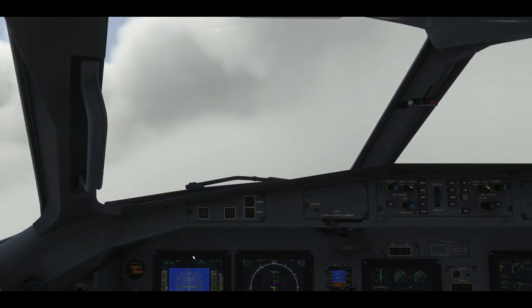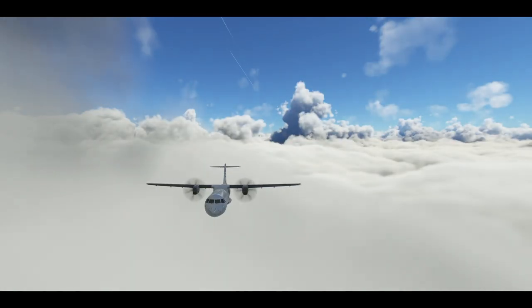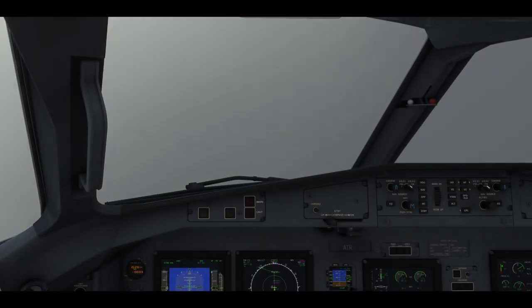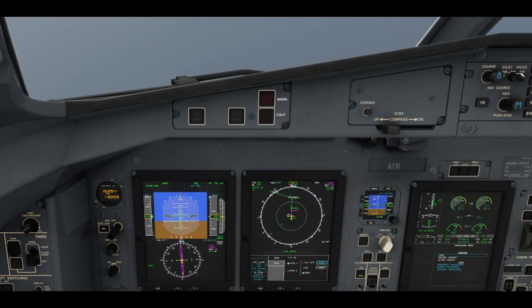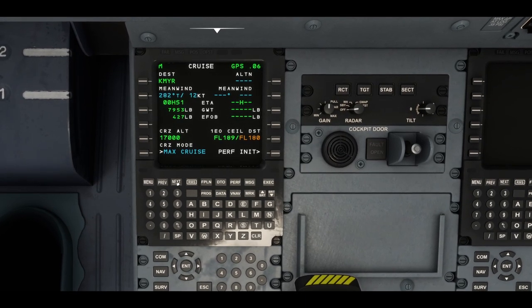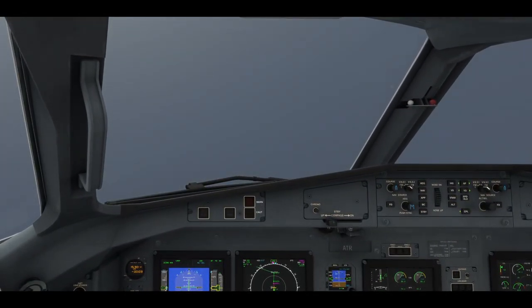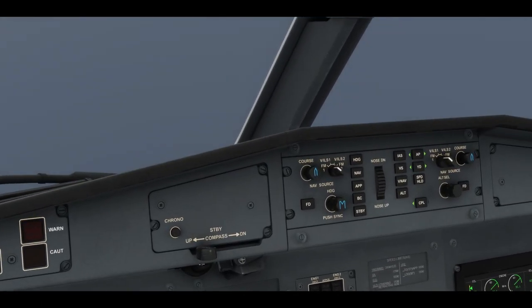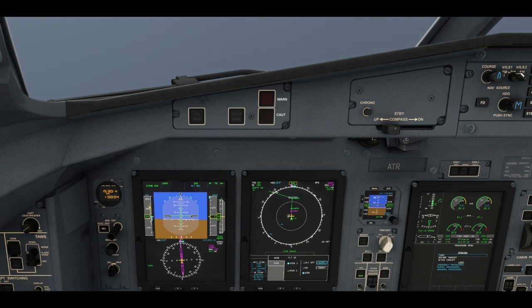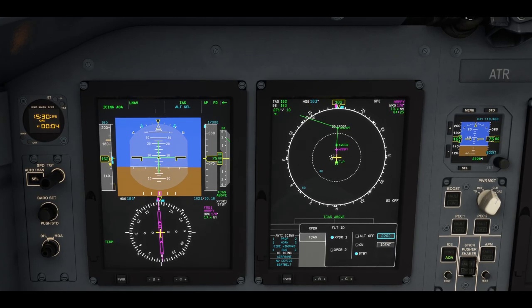All right. Looks like we're going to break out of this here momentarily. How are we looking here? We're still doing good on speed right now. Perf. Cruise. All right, we're nearly at 8,000, but we will go ahead and dial up our 17,000. All right, there's 17,000 set. We're still in indicated airspeed mode.